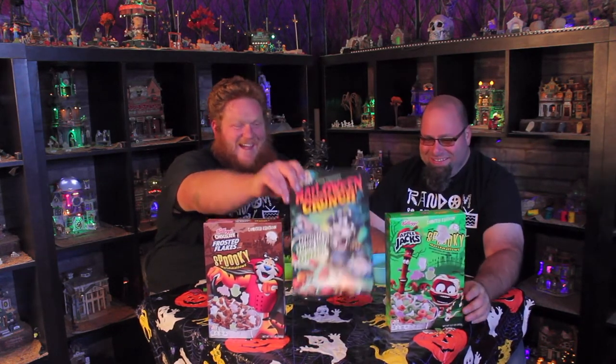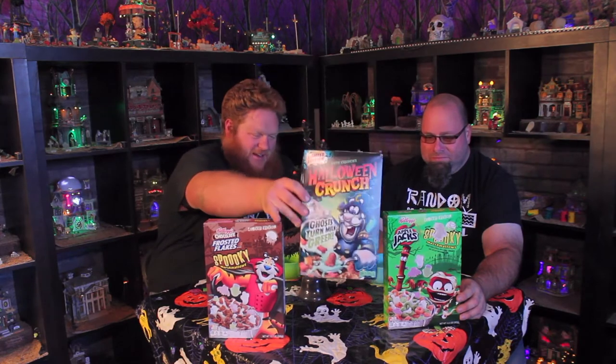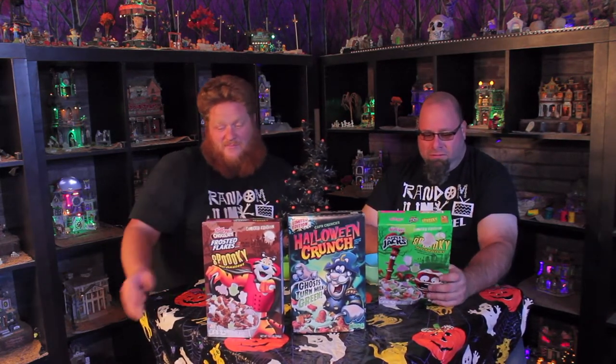So we've got chocolate Frosted Flakes with a vampire Tony the Tiger and spooky marshmallows. We've got Apple Jacks, spooky marshmallows. Yep, that's pretty much it. And what is this? Halloween Crunch, where the ghost turned the milk green. At least one thing I can tell you about these three cereals is, unlike the Funkos we keep trying, these three will have flavor, and they might actually soften up in the milk.